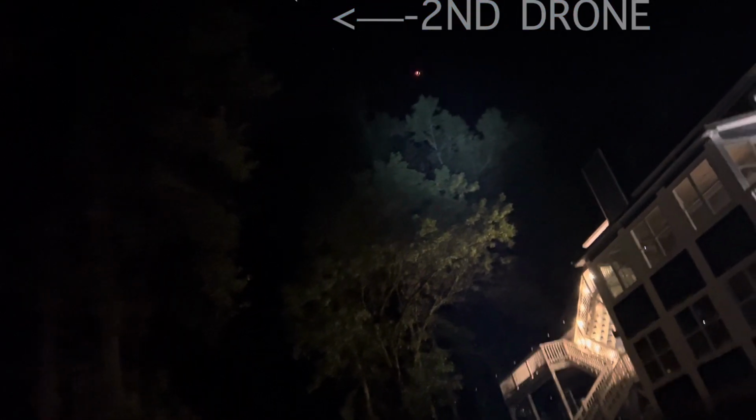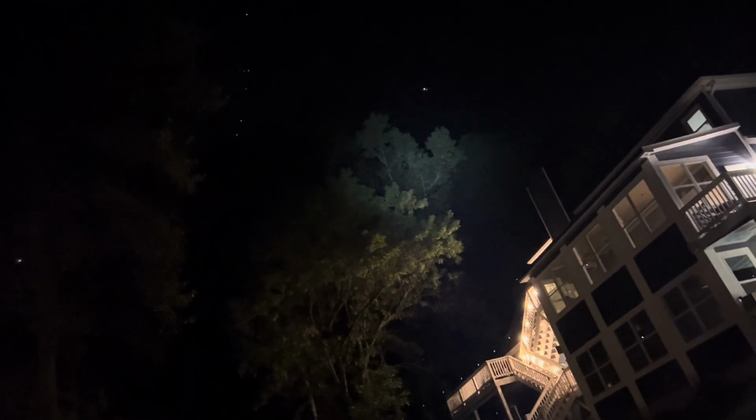We are still asked every day, are you sure they're drones? When you have 11 drones over a 3-acre farm, you can hear and you can see them. You can feel the air when they're over your head, pushing air down towards you, making the wind blow. You can see trees below, but it's only one tree at a time because they're directly over it.